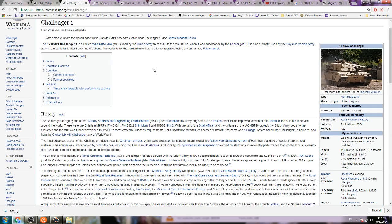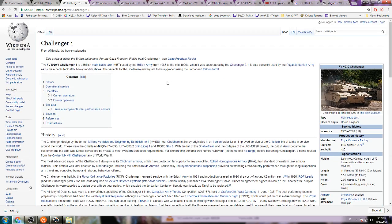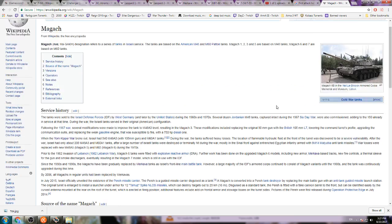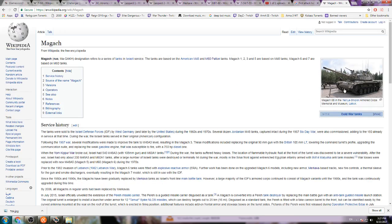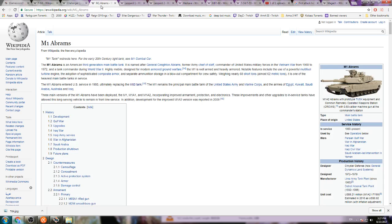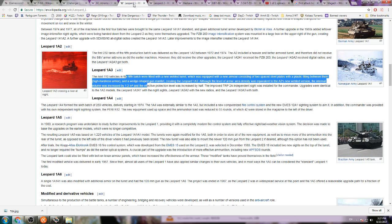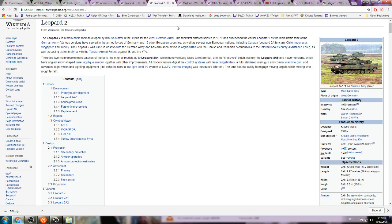So my money is on the Challenger 1, really, to come up as the British tank. For the Americans, it's either upgraded M48s like the Magach, modernized with ERA armor, because that's really what you would be able to challenge the T-64 with, because the T-64 will be very amazing in comparison to any other tank currently in the field of Germans and Americans. So the M1 Abrams is an option, Leopard 1A3, and Leopard 2.